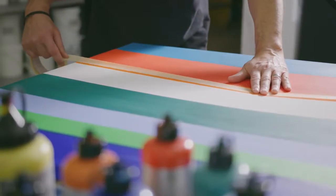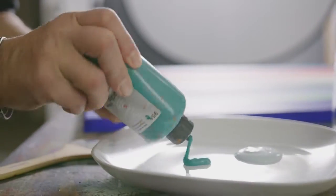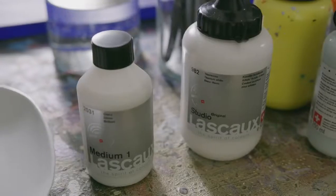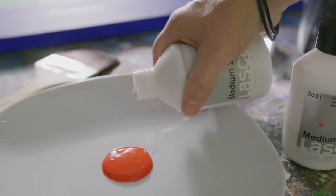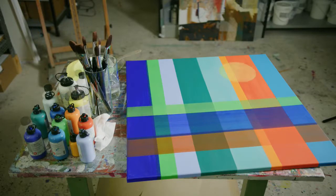The homogeneous covering properties of Lascaux Studio allow for unproblematic painting of large surfaces, which is a special advantage. Glazes can be obtained by adding Lascaux medium. Even when diluted, the colors retain their intensity and brilliance.